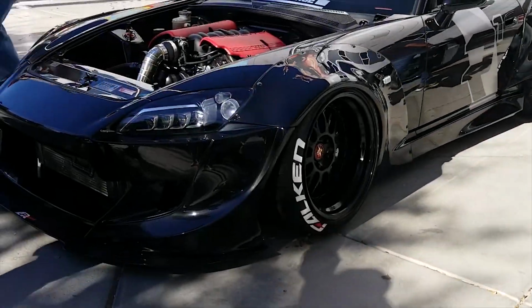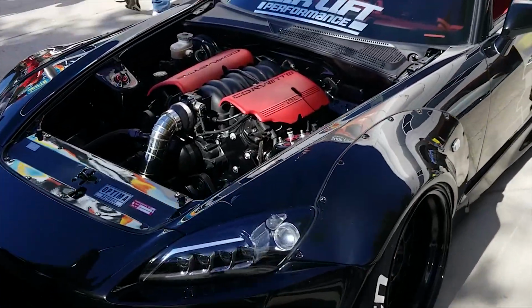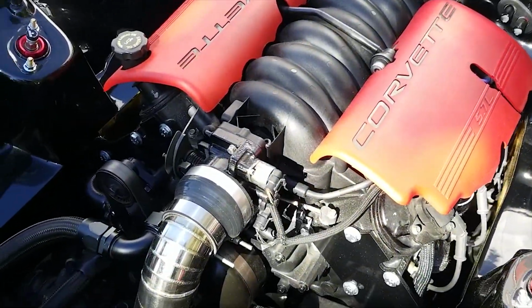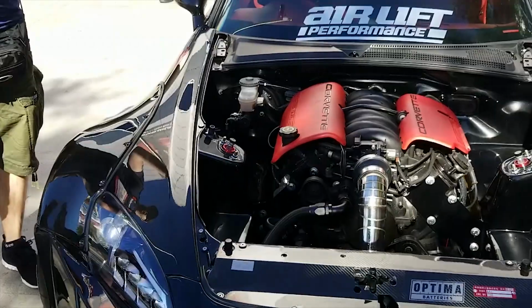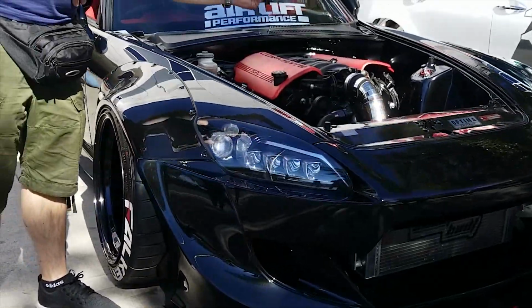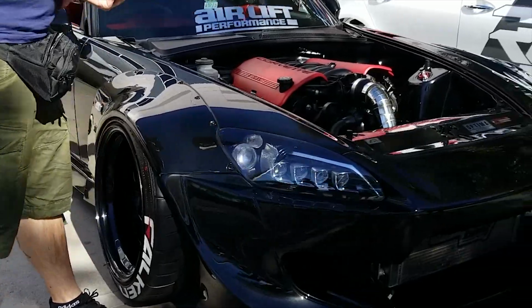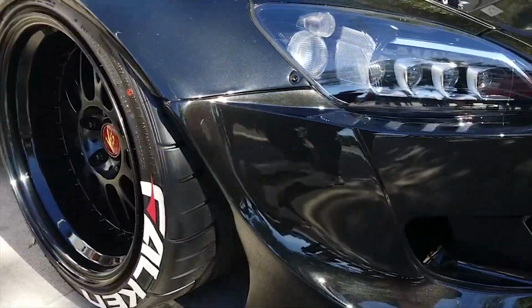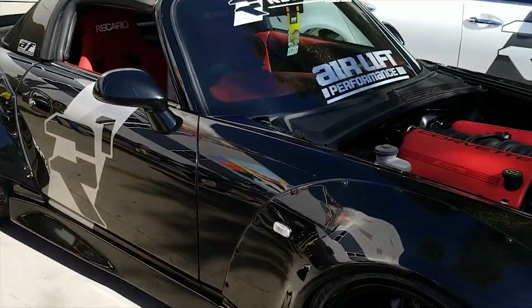9. So here you're like, what? An LS swap? Yeah, but look at this. This is an S2000 with an LS6 from a C5 Z06. This thing fits perfectly in this engine bay. Dual headlight conversion in the front. Great touch. The wide body is a little bit excessive for my taste, but overall this car was extremely well executed. Really nice for an LS.